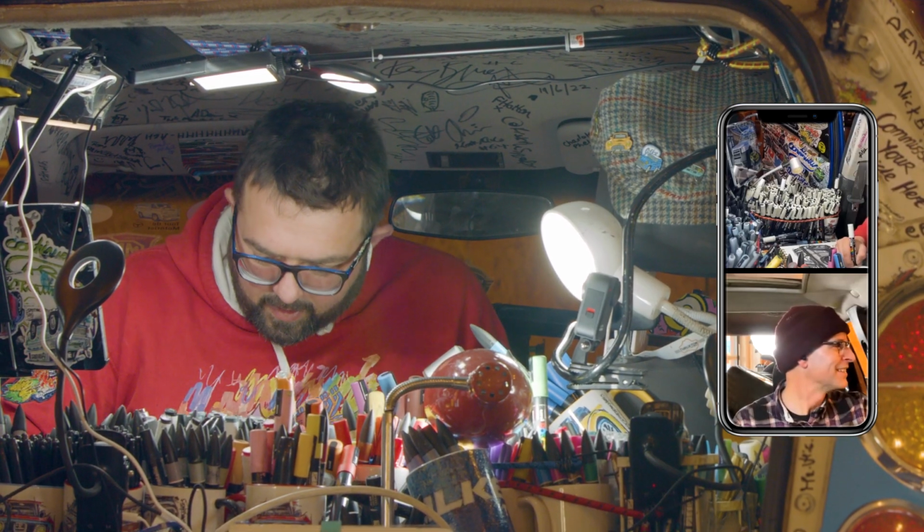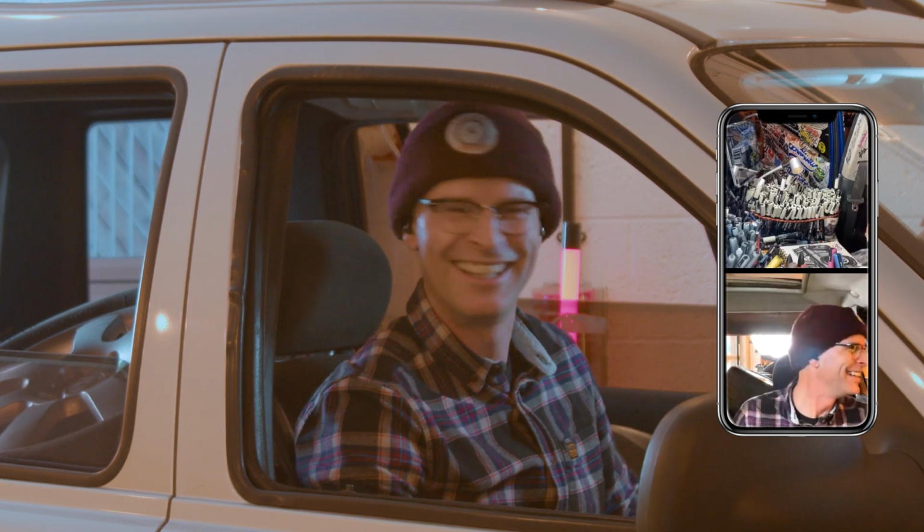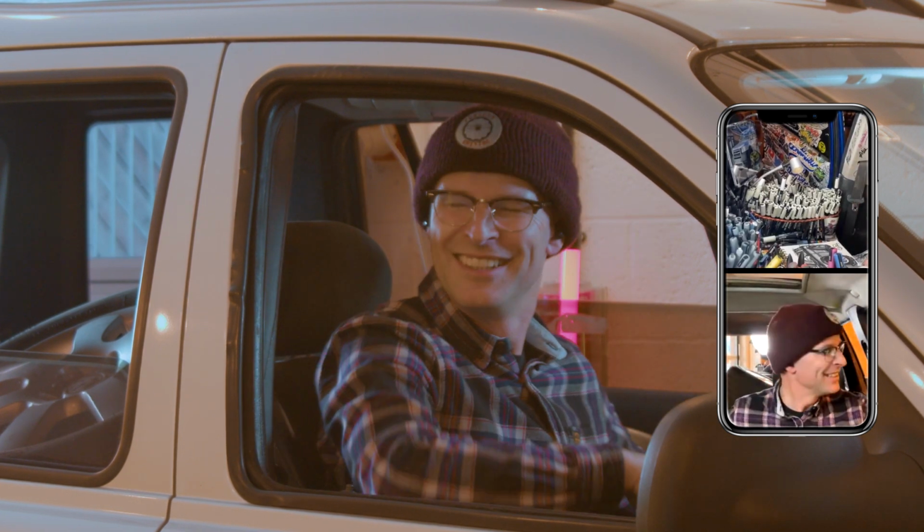I do see you with a little GoPro on the end of a stick. Oh yeah, GoPro, that kind of thing. Exactly, and you're like, right, got to get around, got to do this.